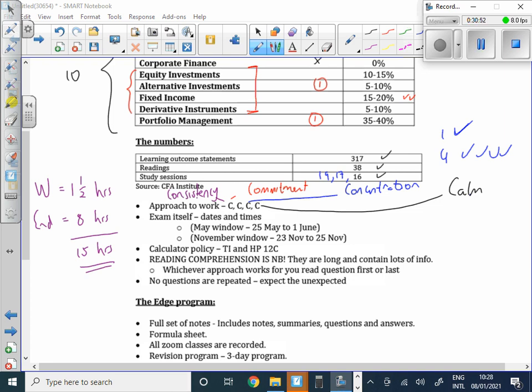Keep a normal, even keel. Don't try and do strange things now in these 5 months. For the last 3-4 weeks, yes, we are going to require a little bit more intense work from you. But up until the lead up there, guys, work normally, work calmly, and keep all of this in perspective.